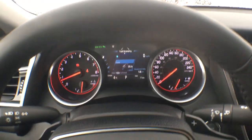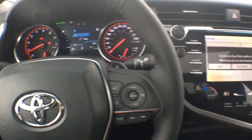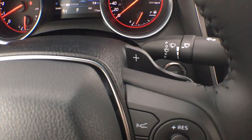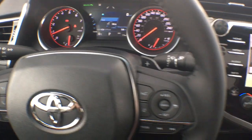And it tells you how much fuel you have. It has everything in there. Definitely go through all those different settings if you are interested in the 2018 Camry. Last thing to point out before we go into the center is that we do have paddle shifters in the XSE. So it's super fun to drive.